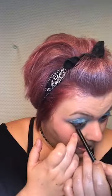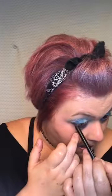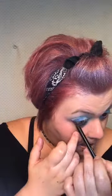Unfortunately, there is no easy process for this one. This is a full face like nobody's other. But I'm super excited to do it.